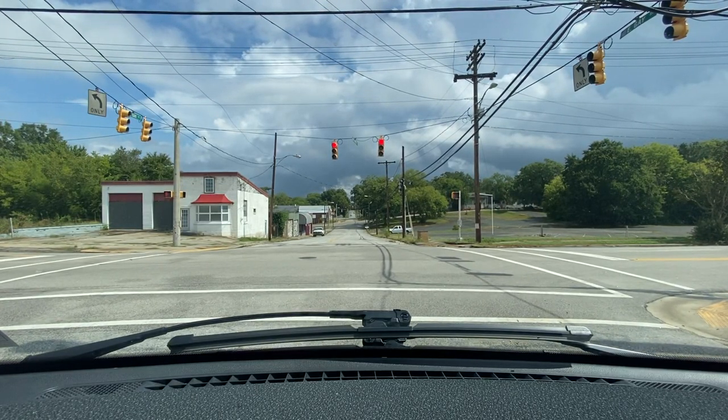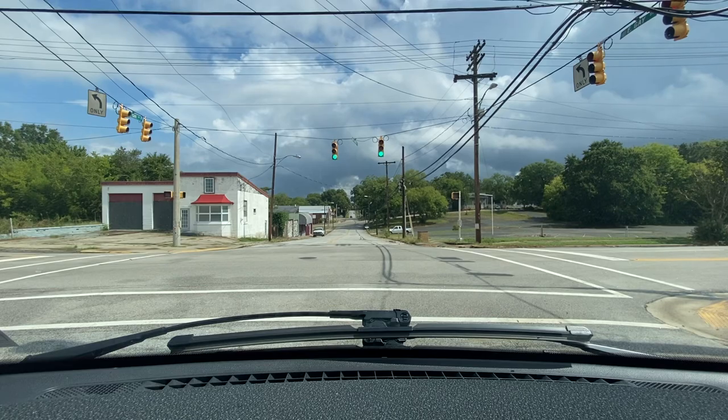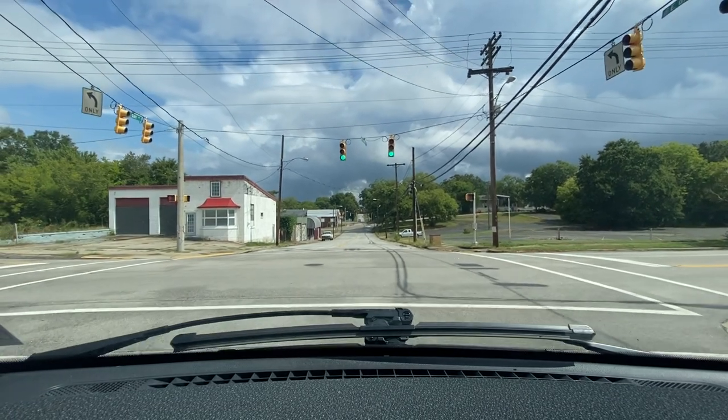All right, we're on East Gay and South White Street. So I'm gonna make a left here. And we're going to see what these little side blocks right here consist of.